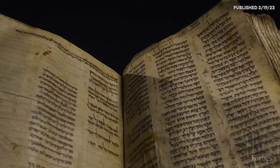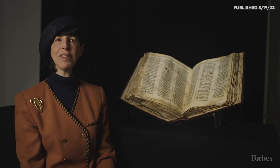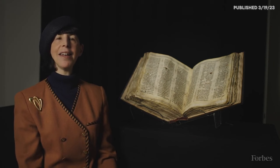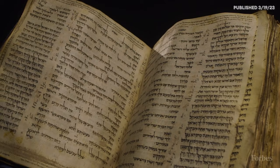This book really resonates. It's deeply powerful. People of many religions and faiths look at it and feel a deep connection when they open up and look at the pages and can see a millennia of the text of the Hebrew Bible sitting in front of them. It's in remarkably good condition, and we think that it could be bought either institutionally or privately, or there could be private donors who wish to purchase it for an institution. I think everything is possible at this point.